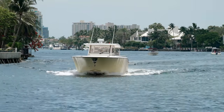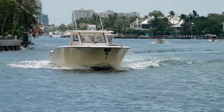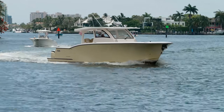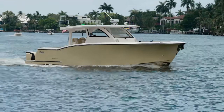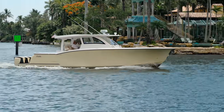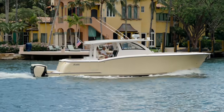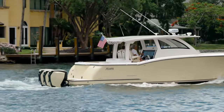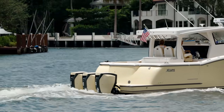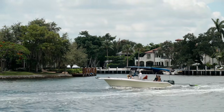Oh boy, we got a nice one here. What is this? Look at this. Oof. Beauty, bro. That's a beautiful X Cape. I haven't seen that one. Powered with some E-Tex. Wow, interesting. I haven't seen that boat. You definitely see how wide it is.